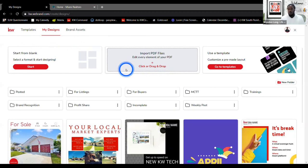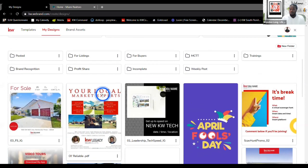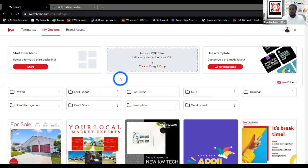So for example, I built my business on door knocking. My very first door knocking flyer, I paid somebody to create. I can now create my own door knocking flyers, but I really like that flyer. So what I did was upload it right here. The AI in Command now registers it as a PDF, so I can come in here and edit that exact same PDF that I paid somebody for when I first got into the business 5 years ago. So just a little bit of info there.